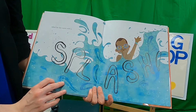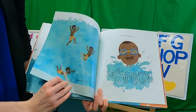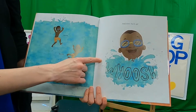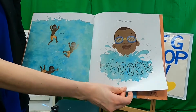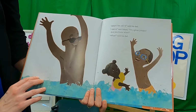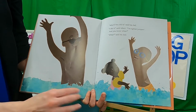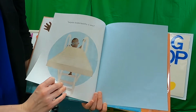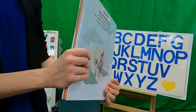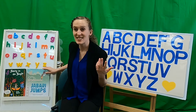And Jabari hit the water with a splash. Down, down, down, down he went. And then back up. Whoosh. "Jabari, you did it," said his dad. "I did it," said Jabari. "I'm a great jumper. And you know what?" "What?" said his dad. "Surprise double backflip is next." The end. Jumping and Jabari are another great J words.